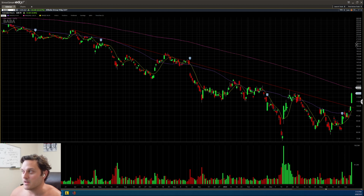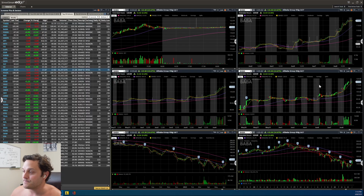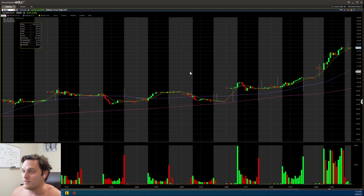I wouldn't be surprised if we do make another move to the upside. But then again, if you follow the 30 minute, this thing has been basically just honoring the 8-period simple moving average, that is, this little yellow line. It has been honoring that all day. So every day, even this one time it broke below it, it got gobbled right back up to the upside.